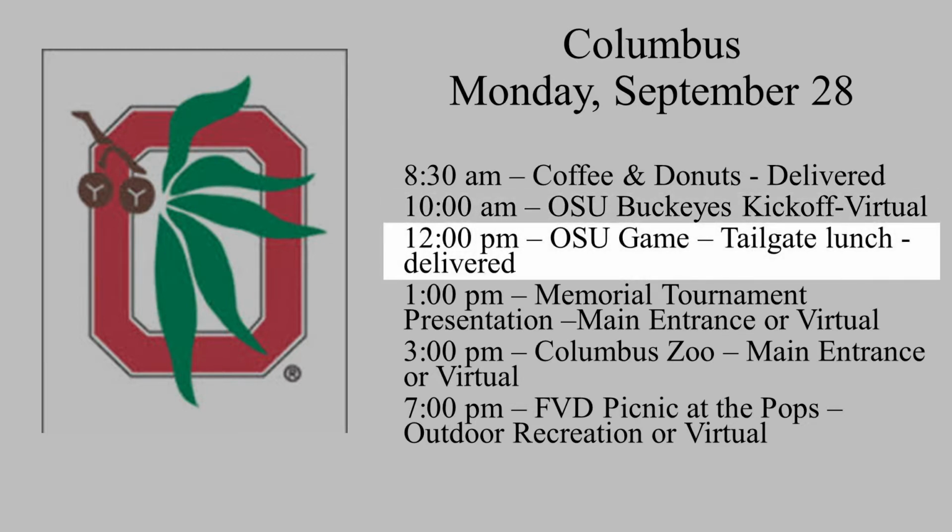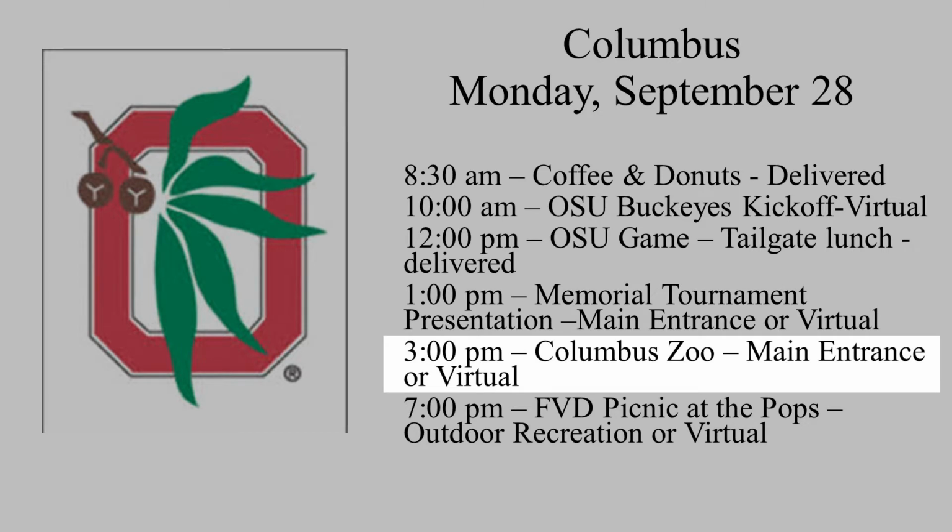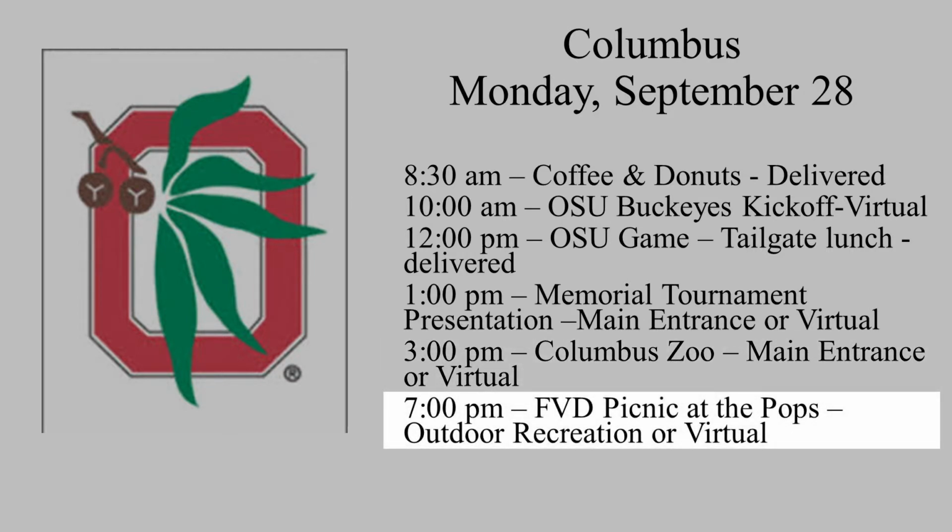At 12 o'clock, we have a tailgate lunch provided by our culinary staff that'll be delivered to your room, and we will have highlights from an OSU game. At 1 o'clock, we have a presenter, Dan Sullivan, Executive Director of the Memorial Tournament, that will be here to talk about the tournament itself and Muirfield. And at 3 o'clock, we have the Columbus Zoo that will be visiting, bringing some of their friends. And at 7 o'clock, we will have our own FVD picnic at the Pops at our outdoor recreation area.